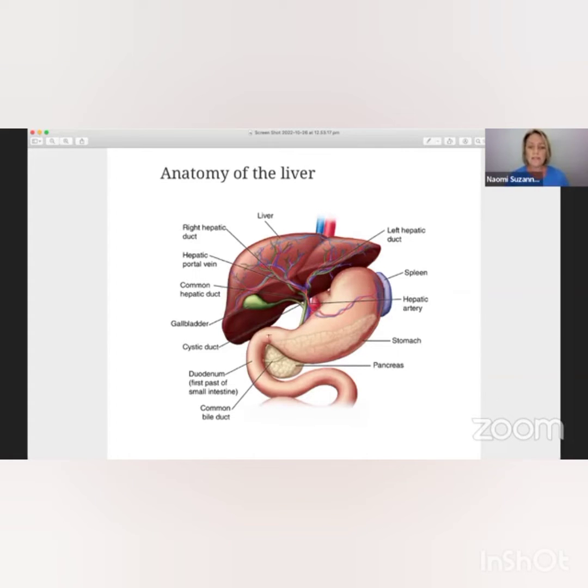Then we have our gallbladder, which is where the bile is produced. Bile is what helps break down the food. It goes into the duodenum, which is the first stage of digestion, and this is where you get the pancreatic enzymes to break down the food with the bile. So as you can see, things are going through here first.